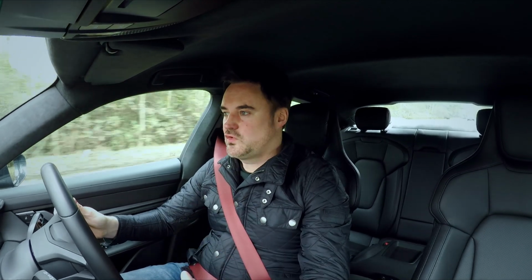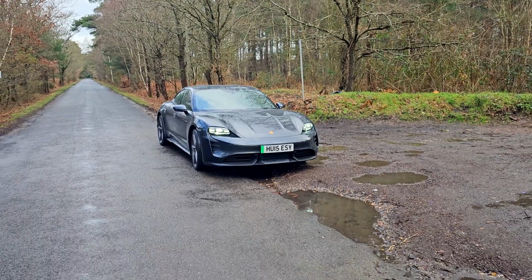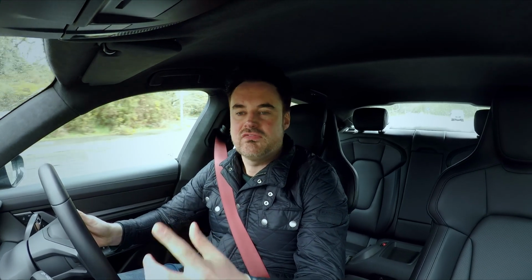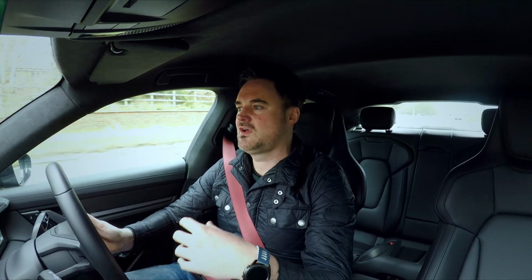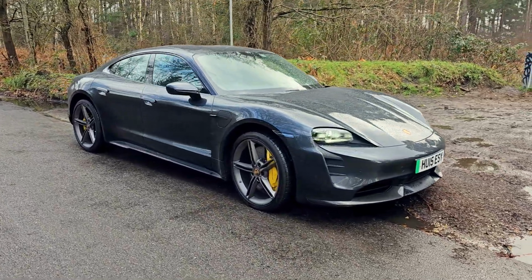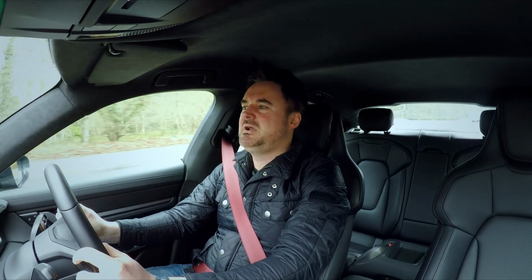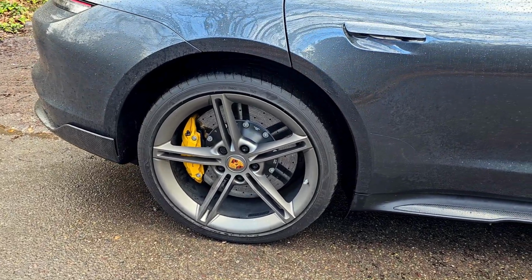But the wheel torque figure is what is really scary on this, and I worked it out to be about, wait for this, 8,850 pounds-foot of wheel torque in this car, because you've got the gearbox, obviously, that 15-to-1 when you're in sport mode on the rear. So it makes for some absolutely blistering acceleration off the line.